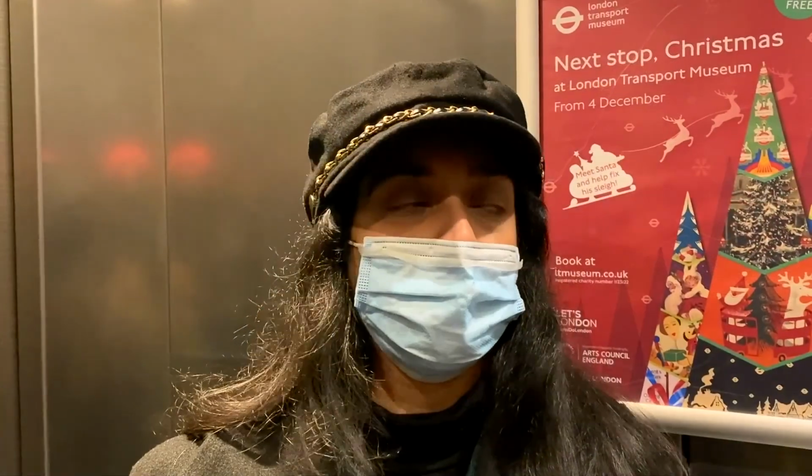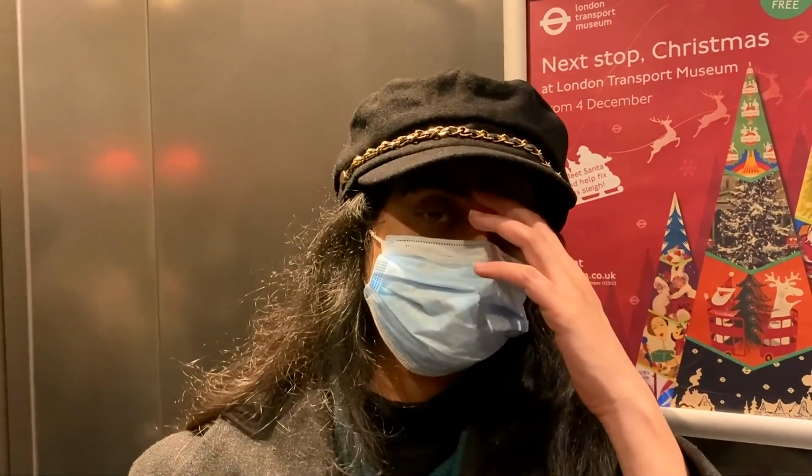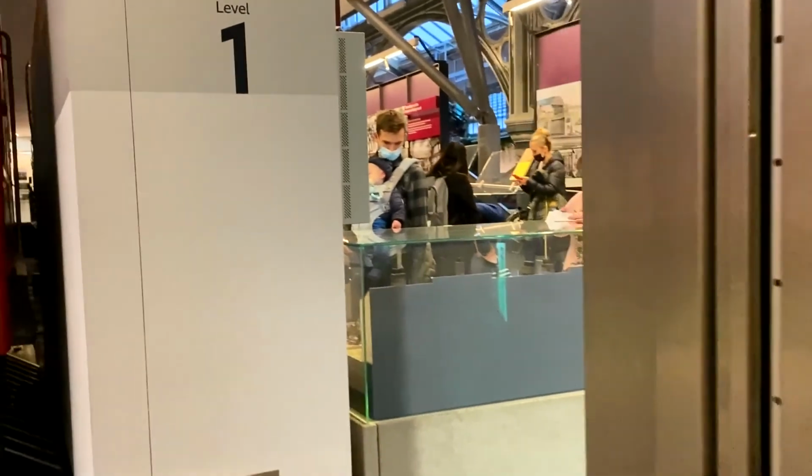Number 1, level 2 is done. You can't go inside most of this transport just due to COVID reasons, which is understandable, but it kind of takes away from your experience. Level 1, let's see what they have.